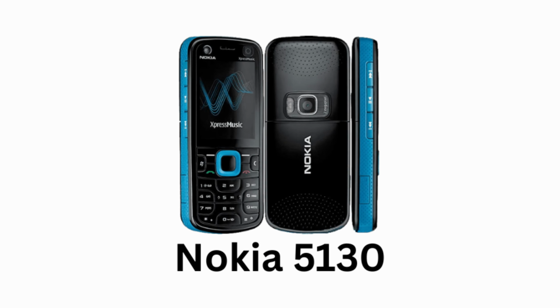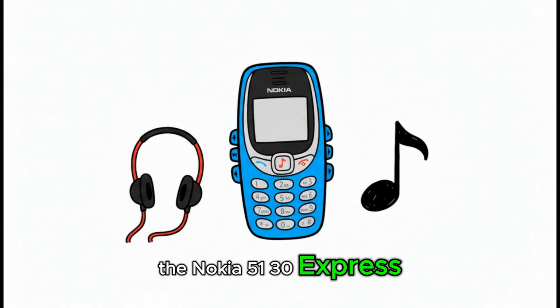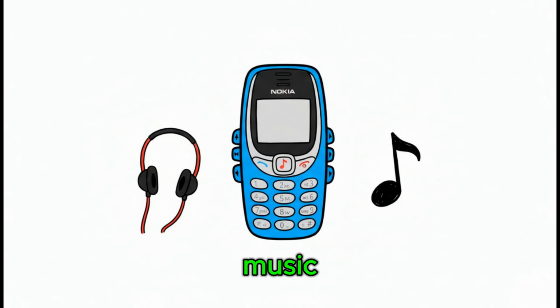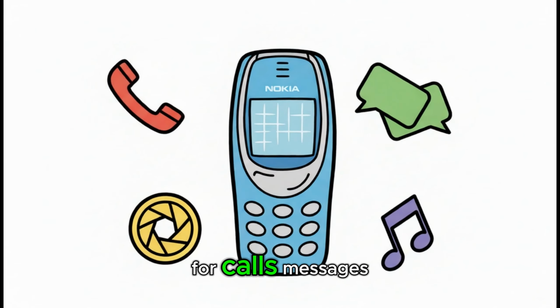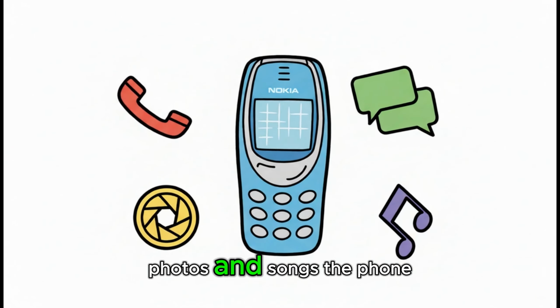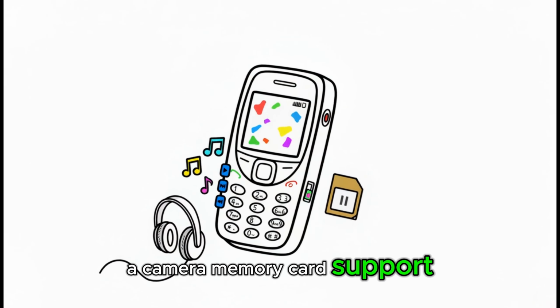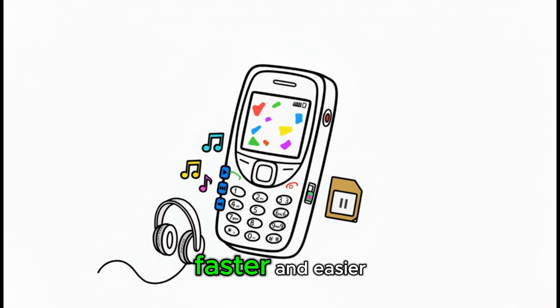Nokia 5130. Released in 2009, the Nokia 5130 Express Music was made for users who wanted a phone that could also feel like a music player. It came at a time when people were starting to use one device for calls, messages, photos, and songs. The phone had a color screen, a camera, memory card support, and dedicated music buttons on the side, which made listening to music faster and easier.